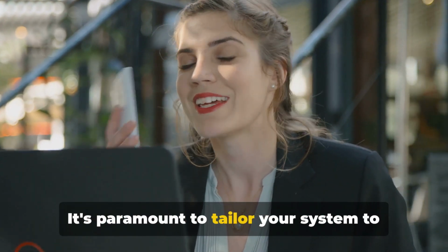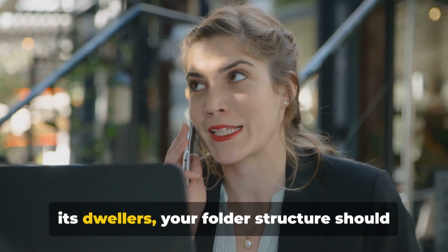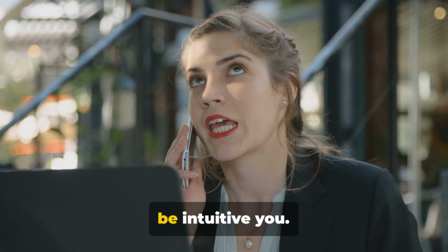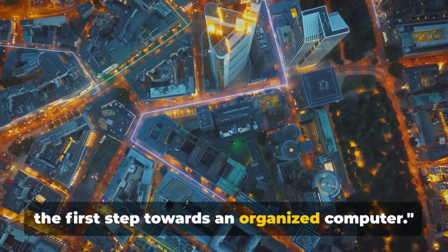It's paramount to tailor your system to your specific needs. Just like a city layout makes sense to its dwellers, your folder structure should be intuitive to you. Remember, a logical folder structure is the first step towards an organized computer.